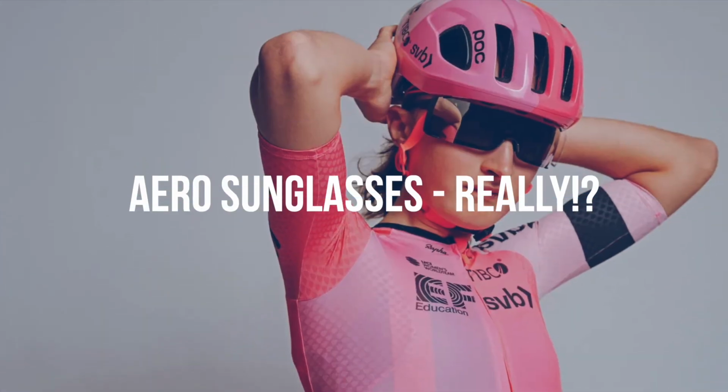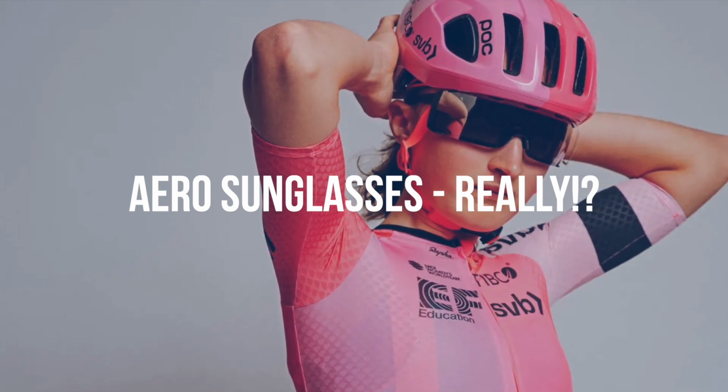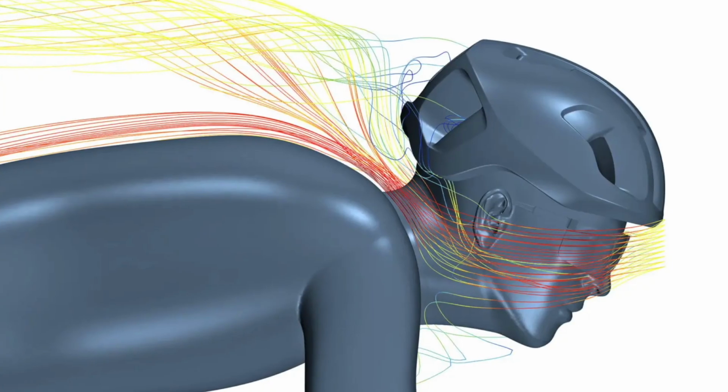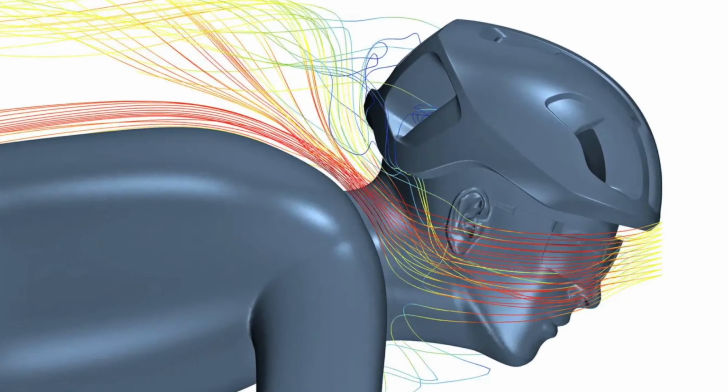It was also during the Tour Down Under that we were introduced to these aero sunglasses. Oh yes, even your shades aren't safe from the wind. Now formally released as the POC Propel, these £230 glasses claim to deflect the air around your ears, which, don't you know, are supposedly very un-aero. Come on Evolution, keep up.